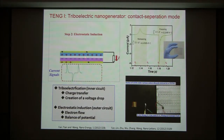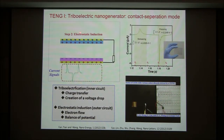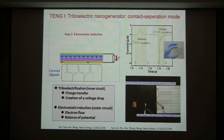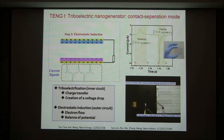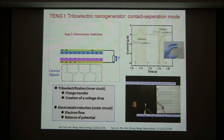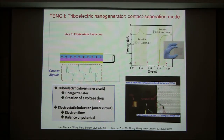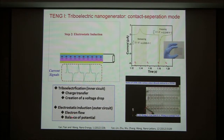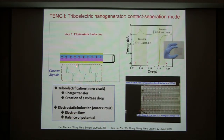When you open again, you use force to overcome the electrostatic interaction force. Electron has to flow to balance the local field. This is cycled contact separation. It drives the electron flow in the external load back and forth, giving you an AC output. So there are 2 processes occurring here. Inside the circuit is triboelectrification, producing a charge and creating a voltage drop. And in the external load, we have electrostatic induction, the electron will flow to balance the potential here. So this is the basic principle.